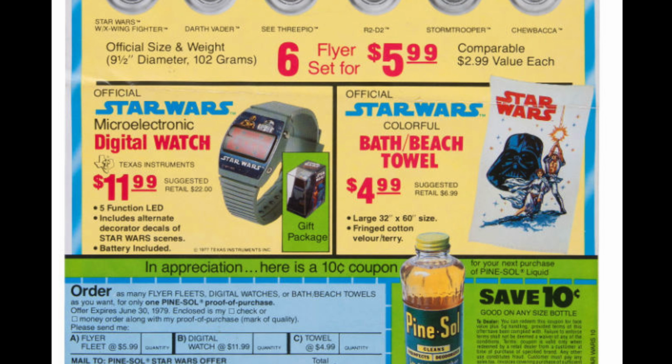Well, it's also a bath towel. You don't have to take it to the beach. You can also rub it over your naked body just getting out of the bath. And that was only $5 with a $7 retail value. And it was large, 32 by 60. And was made of such materials as cotton and terry.